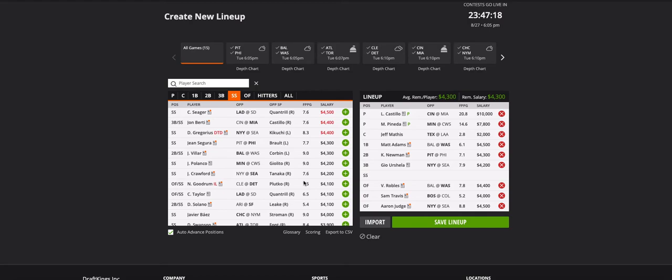So with that being said, pitchers for today, Luis Castillo, Michael Pineda. Top stack of the day, for me, is going to be Washington Nationals. Love Matt Adams, love Victor Robles. And then I love the Yankees as well. I love Aaron Judge, Gio Urshela. And then I love Kevin Newman as well.